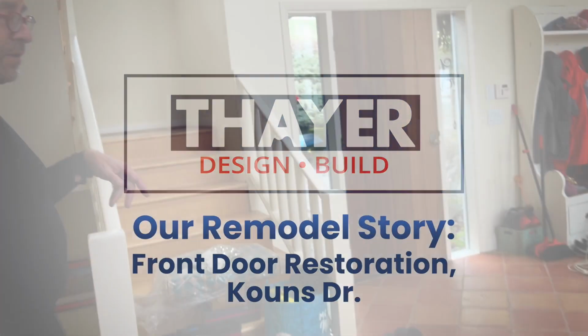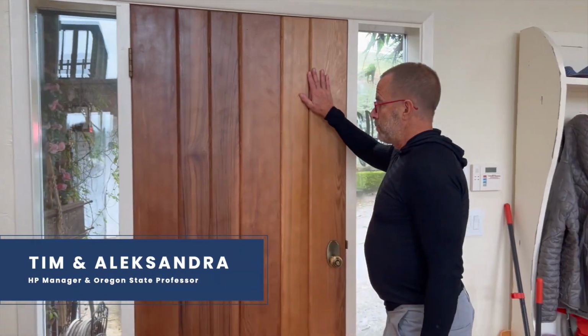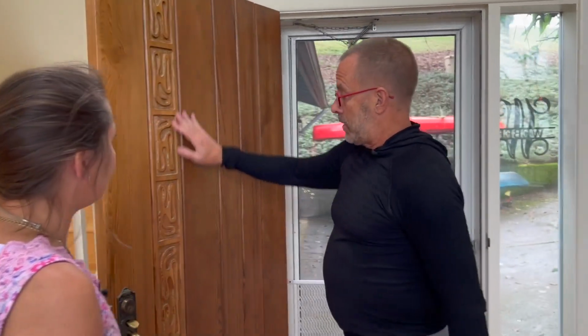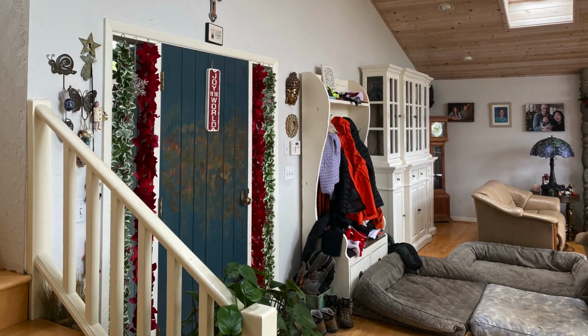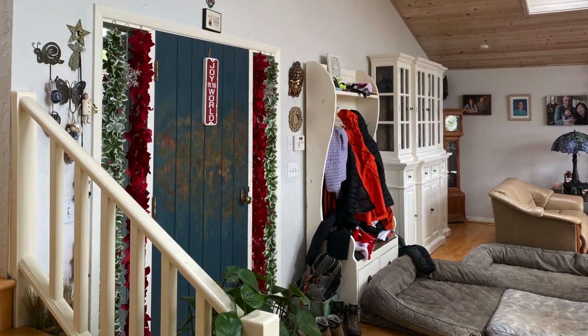So remember, this house was built in 1985, and there's this beautiful, multicolored door, absolutely solid designs on it. You say, wow, that looks great. This turns out was under probably 20 layers of paint. It was actually dark blue with like splatters on it. So somewhere along the way, people had taken this beautiful custom door and covered it with paint.